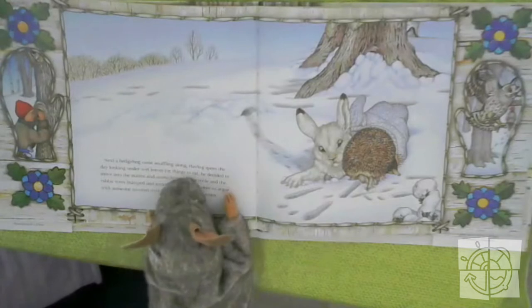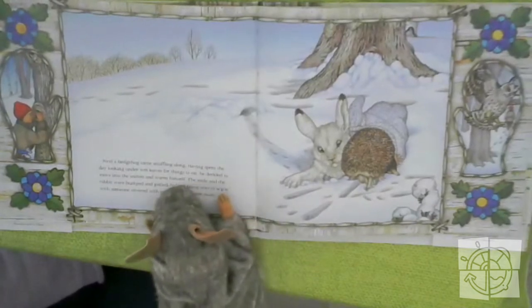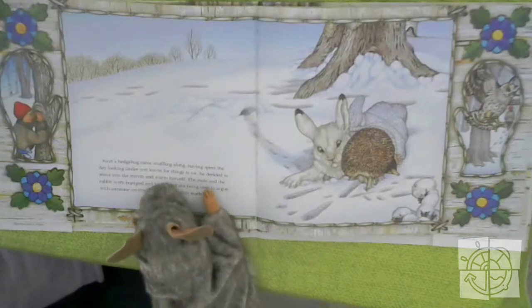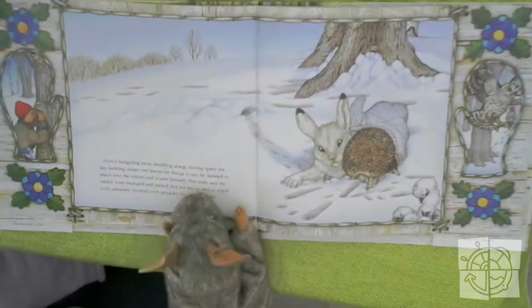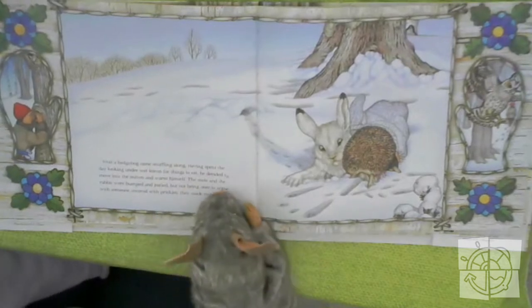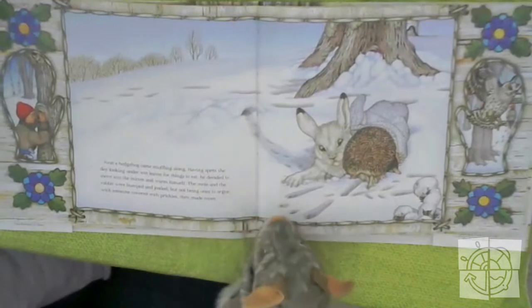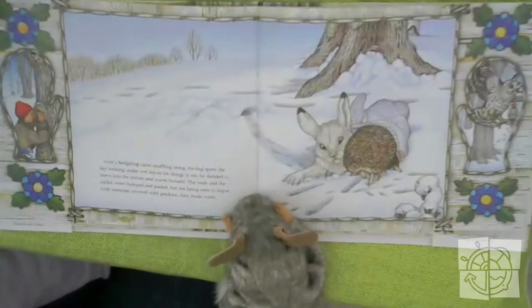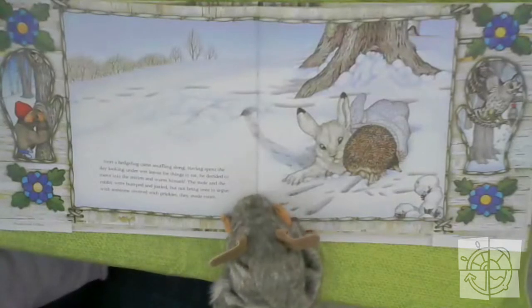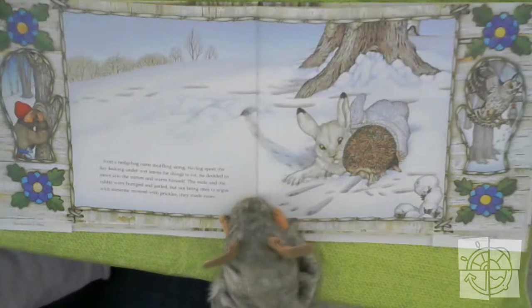A hedgehog came snuffling along. Having spent the day looking under leaves, all those wet leaves under the snow, for things to eat, he decided to move into the mitten and warm himself up. The mole and the rabbit were bumped and jostled. Oh no, but not being ones to argue with someone that was covered with prickles, they made room.